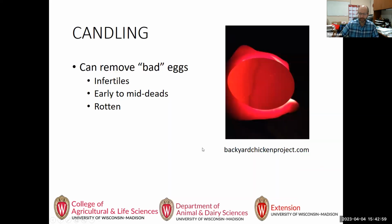A couple of things about candling. After, say, a week or so, you should be able to tell if the eggs are developing or not. If they're clear and you can see that there's no development, they're probably infertile or early dead, and you get rid of them. If you see something like this, that means the embryo died. We call that a blood ring. I would remove that as well.